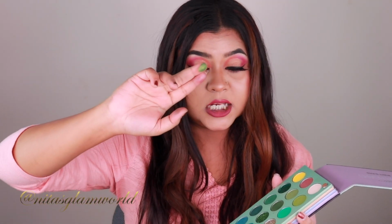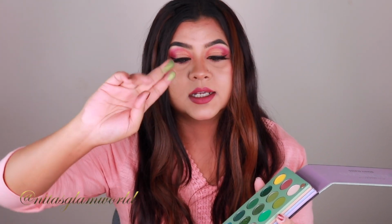The shimmers are not really my favorite, but again, they are doable. They are very pigmented, as you guys can see, and these are not foiled or metallic. I like my shimmers to be a little more metallic, but again, the shimmer formula is not bad at all. In case you are a satin shimmer lover, you are going to love this eyeshadow palette.